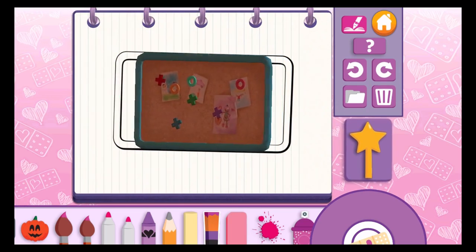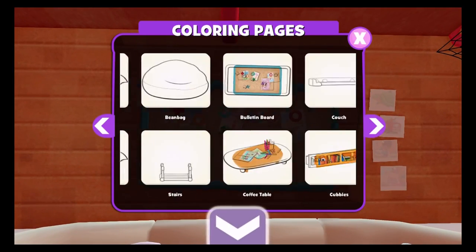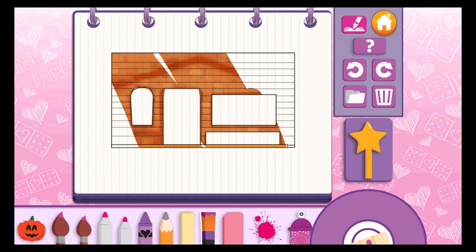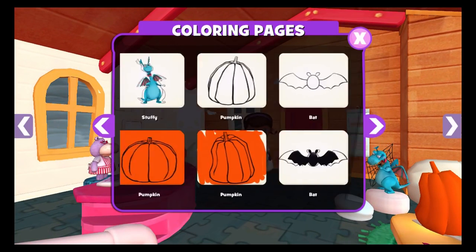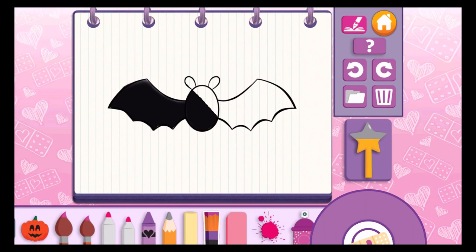Looks great. Wow, these drawings are really great. Back wall. The magic paintbrush. I wonder what the magic wand is for. That looks super. Wow, these drawings are really great. The magic paintbrush. The magic wand? I wonder what it does.